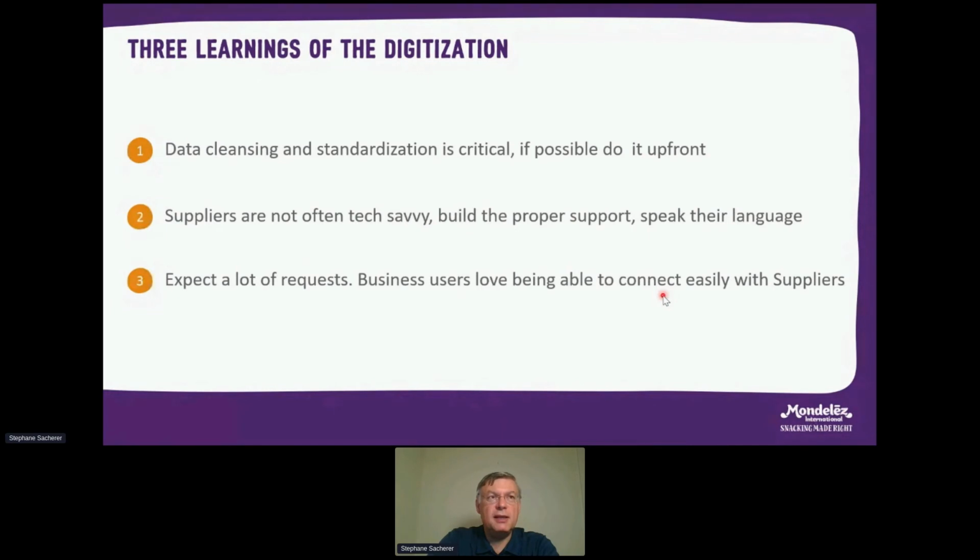So the buyers and also research and development, which is also looking at the specification and things like that, they come with requests all the time to be able to push that in the tool because they understood the power of having one tool to communicate with the supplier.